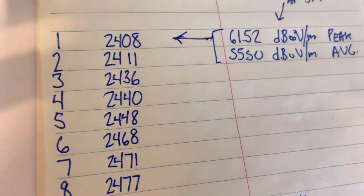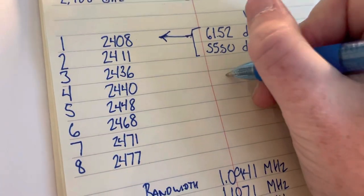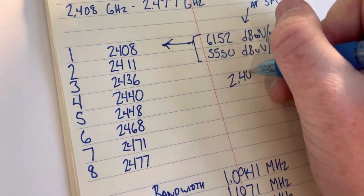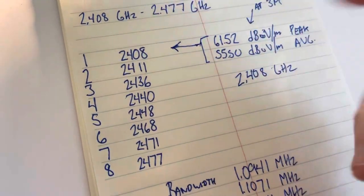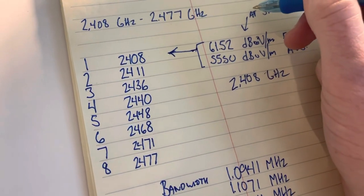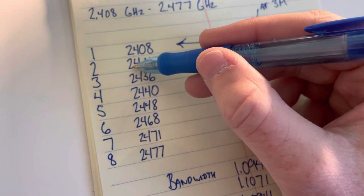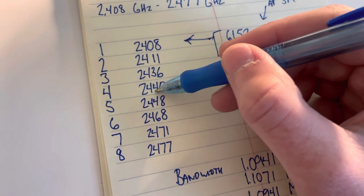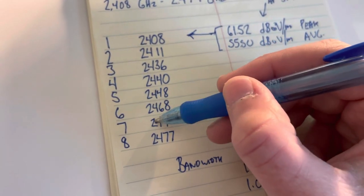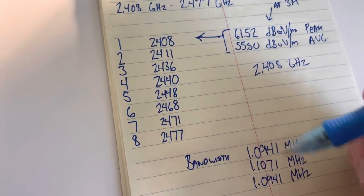Channel 1 is in megahertz, 2408 megahertz, or 2.408 gigahertz, 2.411 gigahertz, 2436, 2440, 2448, 2468, 2471, and 2477.